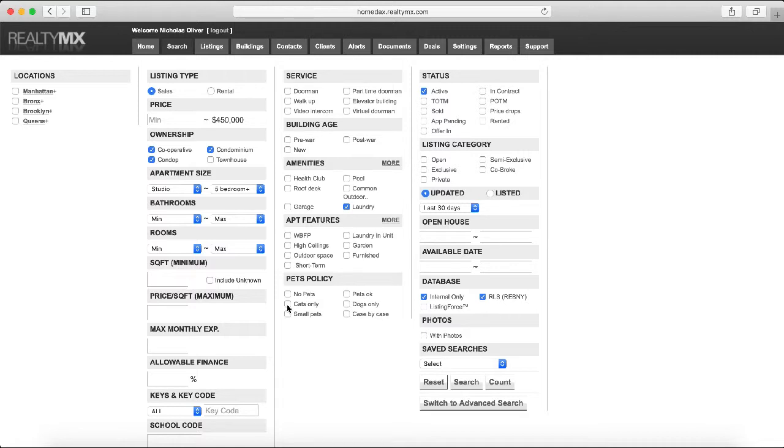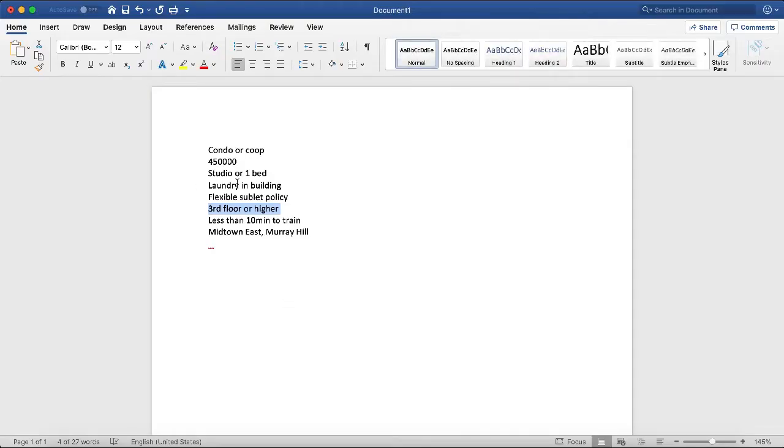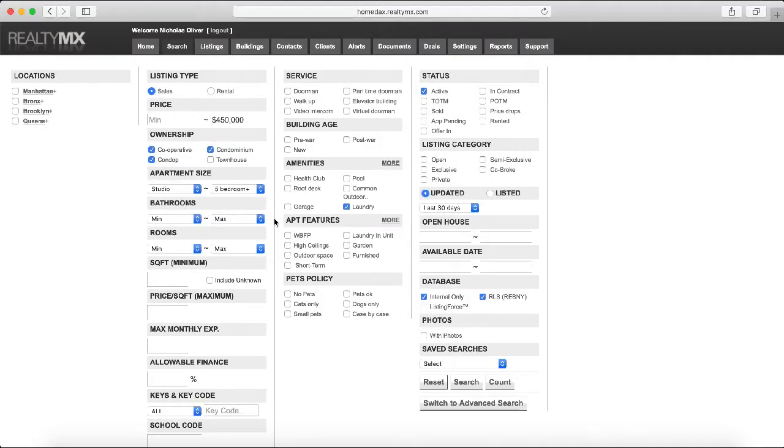So perhaps a handful of listings haven't even listed the floor. So if you put third floor or higher, you might actually miss a bunch of apartments that are higher than the third floor. It's just that the listing agents haven't correctly added the floor. So you want to be a little careful, try not to be too specific.